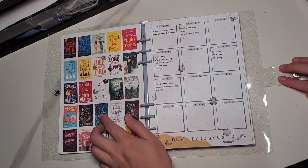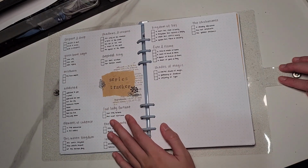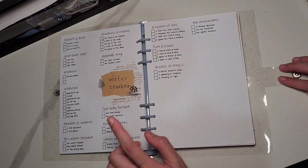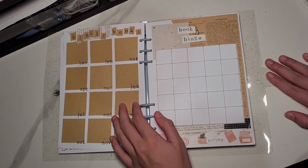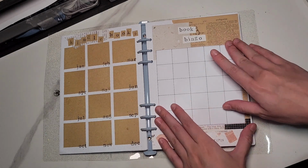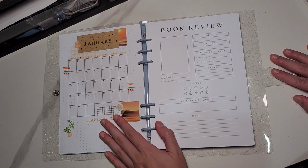And then we have a 24 in 2024. These are new releases that I'm going to be filling up pretty soon. Series tracker, I made 2 spreads because I know I won't be able to just use one. So I'm going to hopefully fill this in with a lot of series soon. Next, we have Kindle books. I'm going to insert all of the Kindle reads in here, and then a book bingo. I'm going to put prompts in here, but I'll probably do that later on. And then we have my January cover page.